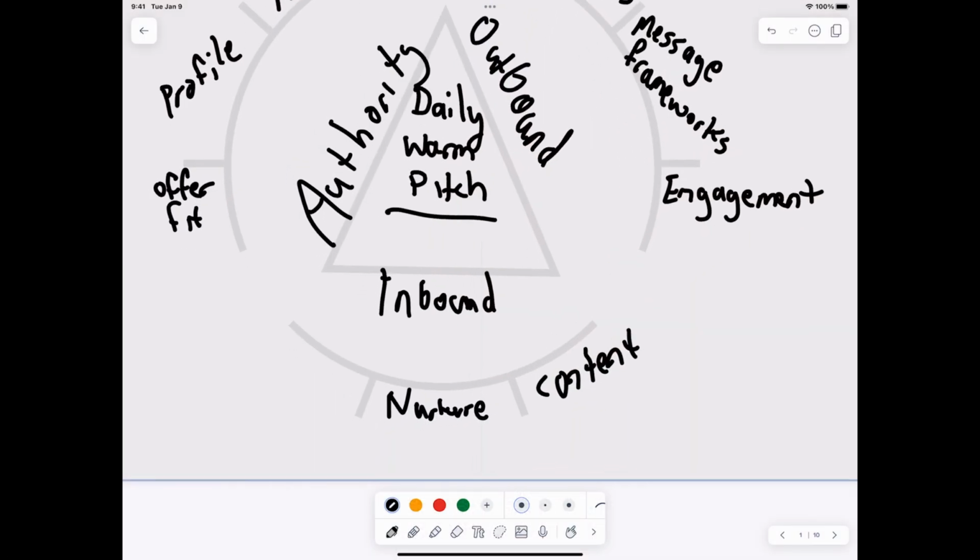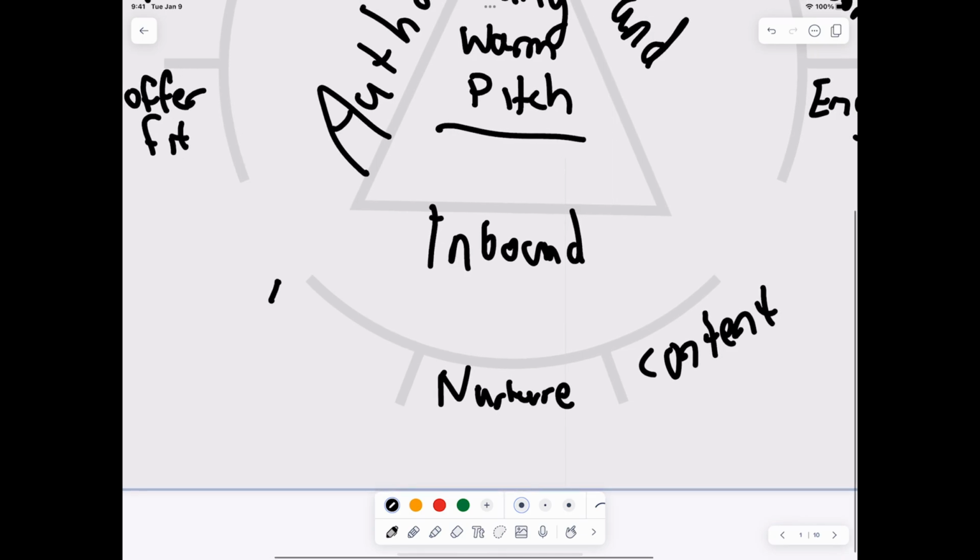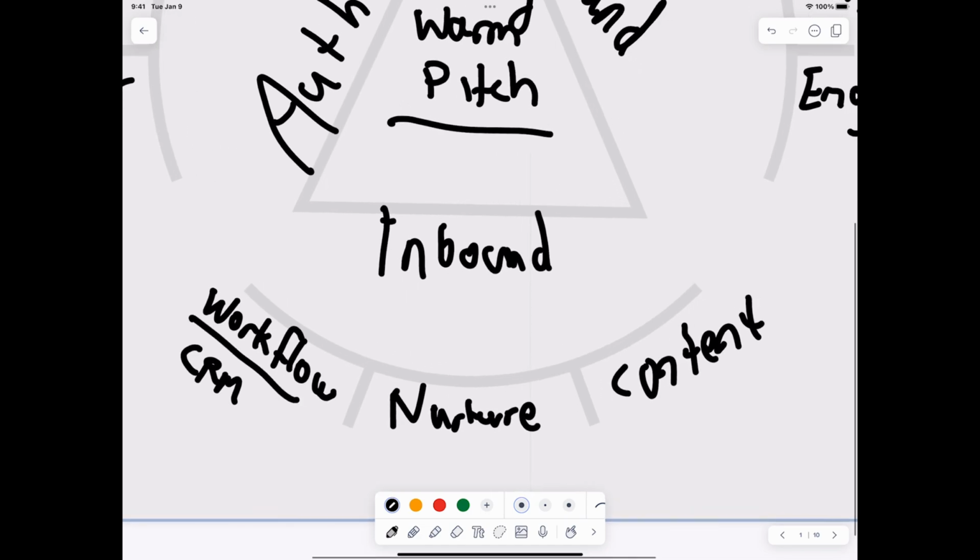The last part of the funnel that I recommend on the inbound is workflow processes, okay? Workflow and CRM kind of management. You've got to have a system in place to manage your prospects.